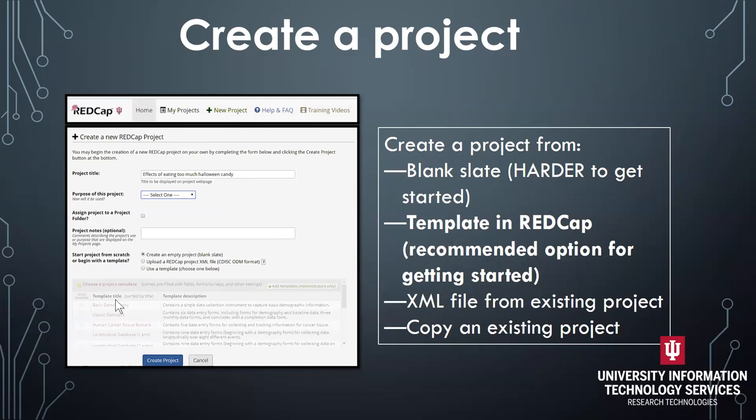And as you can see, there's a lot of template options here. You can't really see them well. And then descriptions. So pick the one that you think would be most close to your project. The template is a guide or a framework, and it's totally flexible. You can change it to fit the needs of your study.